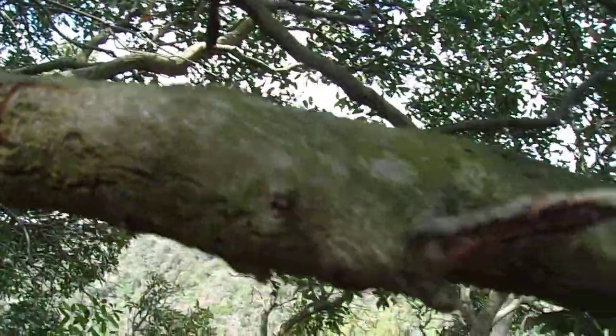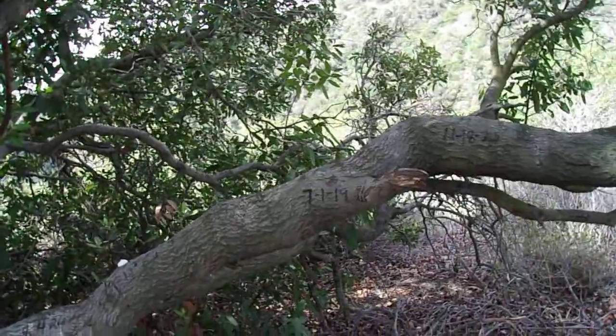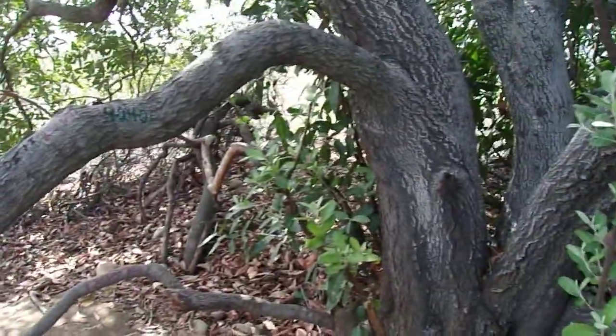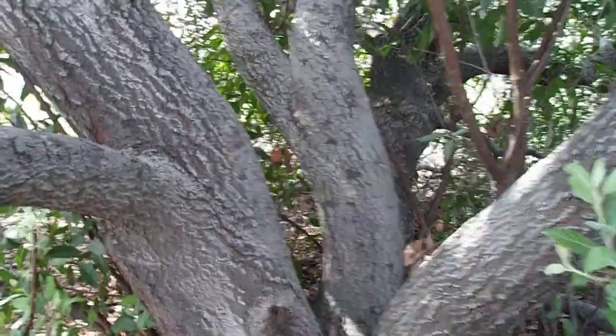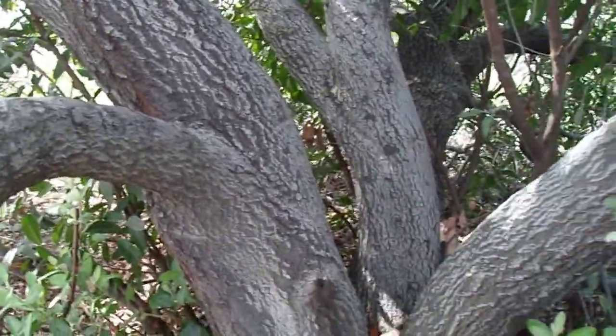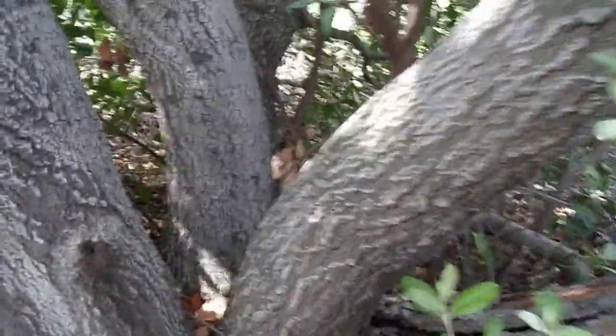I think you can see the mosses on the bark, the beautiful large green leaves. There must be something with the root system getting way down in there, or there must be some kind of water source. This is just incredible. This is one of the most incredible, beautiful Toyons I have ever seen in my life. And I stand by that.